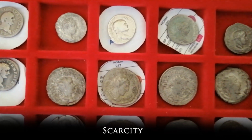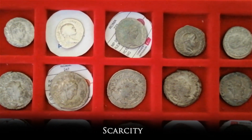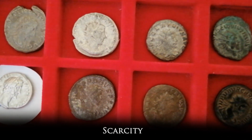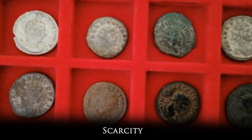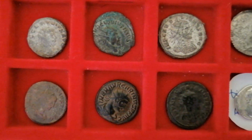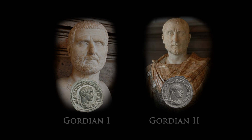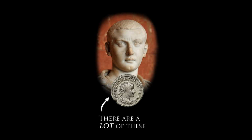And finally we get to scarcity. It may sound straightforward, but it is actually tied to historical factors that affected mintage numbers and random hoard discoveries. For example, let's say once again you want to collect coins of all Roman emperors. Well, some emperors like Gordian I and Gordian II only reigned for mere weeks. This means their coins are unbelievably rare, so if you absolutely need to have every emperor, be ready to spend a ton of money on these two.